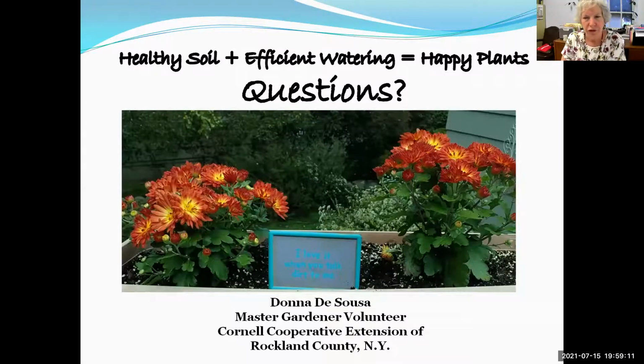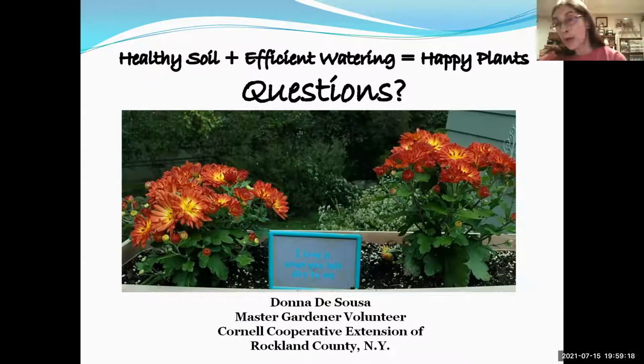Next question is, how often should you add compost? What I like to do is in the spring or the fall, I put some compost right on top of my perennial beds. I just sort of put it on. I tend to do it in the spring. You can use compost as your mulch too. It works perfectly fine as a mulch. So at least once a year, I would do it. Spring or fall, or if you want to use it as your mulch, that's fine too.